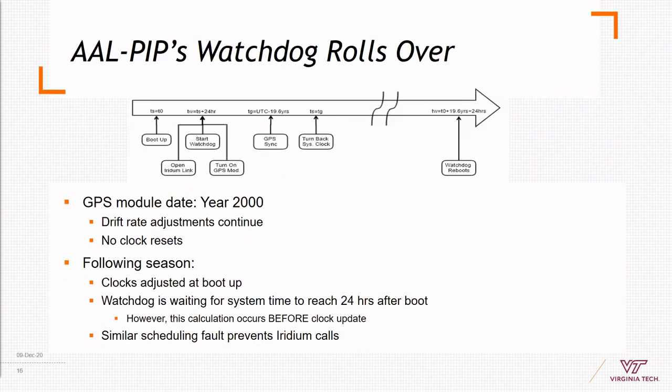But this GPS rollover. Let's imagine what happens to our Alpip system whenever the GPS module updates. I've got the timing diagram of the procedure here. We boot up at some time t0. We set the system time to that t0. We open the Iridium link. We start a watchdog timer. We turn on the GPS module.